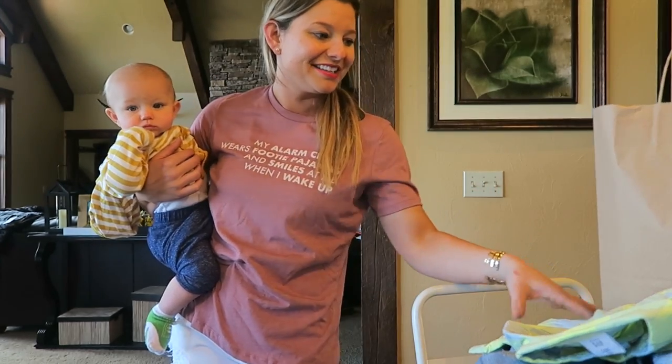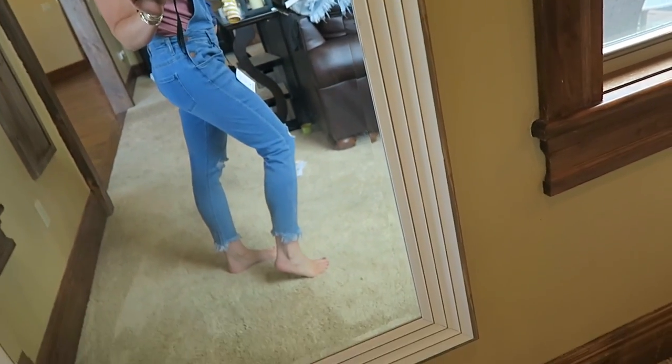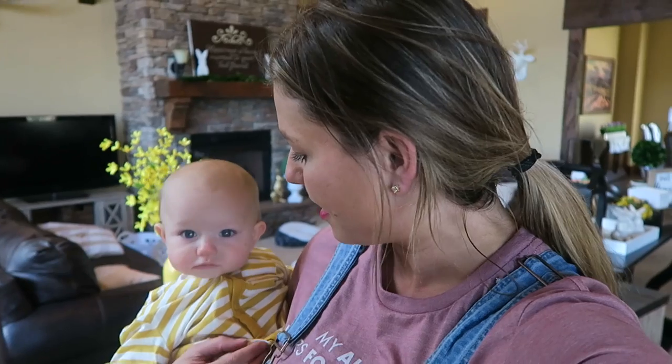I'm super excited. And look at these overalls. How freaking cute. I like that they fit like real jeans. They're not big and baggy. They're so adorable. So yeah, we did a little shopping this morning. We went to the gym and then I was like, I wanna stop in that boutique. So we stopped in that boutique and I just got the two shorts and these overalls.